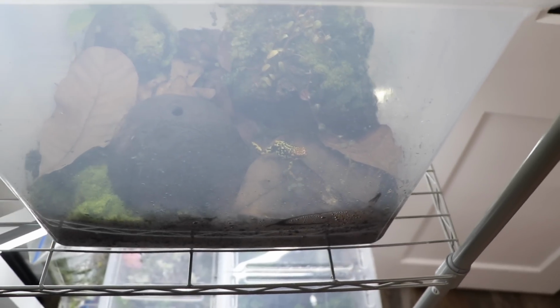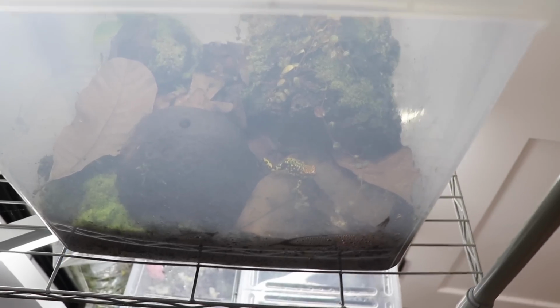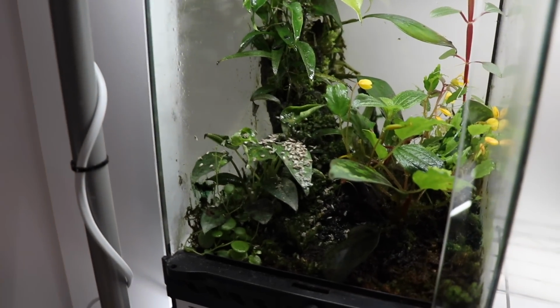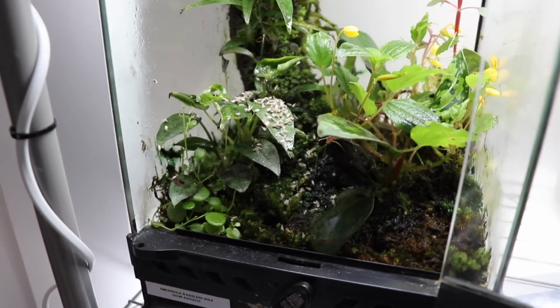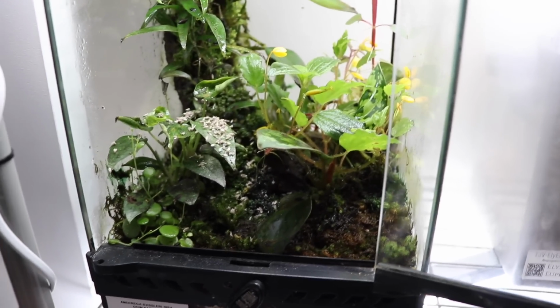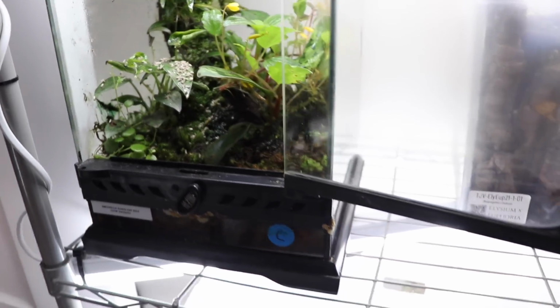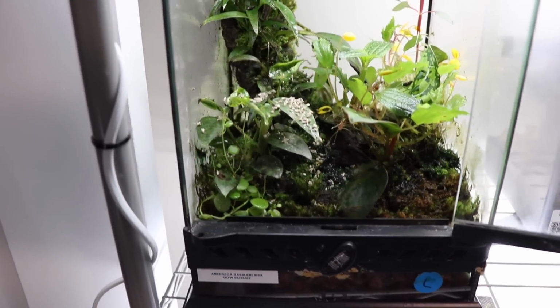Aha! I knew you'd come out later in the day. You always come out. But you already have your food, so we're not going to bother trying to feed you. It's these guys that I'm trying to feed. These are the Ameerega bassleri, basically a beautiful blue and black poison frog.